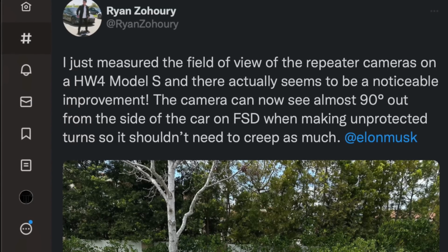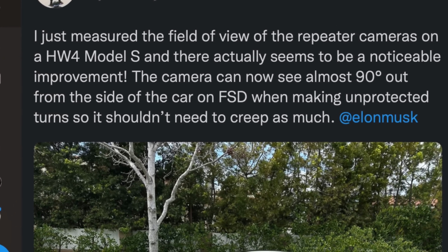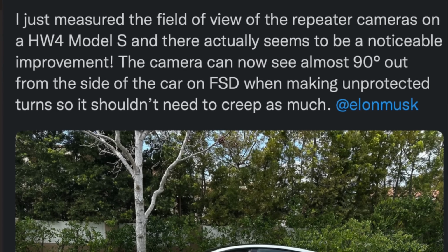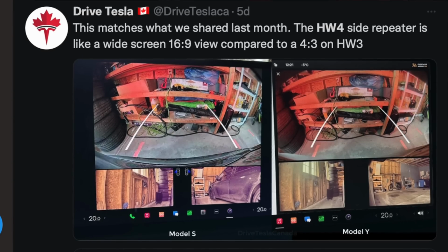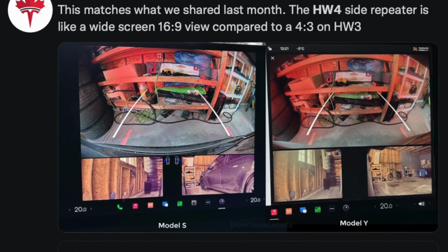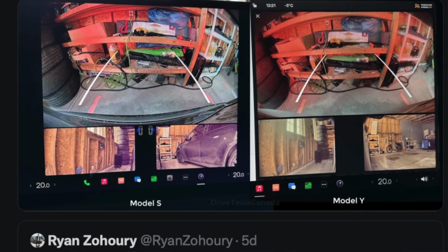We can already tell from the Model S's and X's that have been delivered so far with Hardware 4 that the resolution of the cameras has increased, as has the aspect ratio. So even though right now the Model S and X still have the same number of cameras as before, there's no new camera positions or anything, they can still technically see a bit more than the old cameras will. But the more recent round of leaks is stating that the Model 3 with Hardware 4 will get additional cameras, and those additional cameras will also come to the Model S and X.